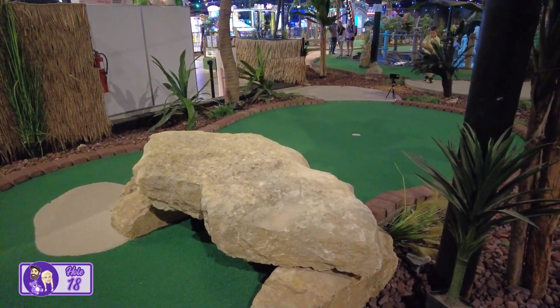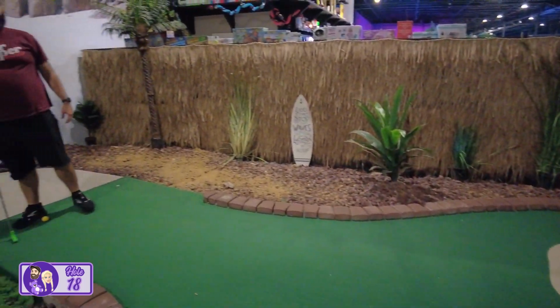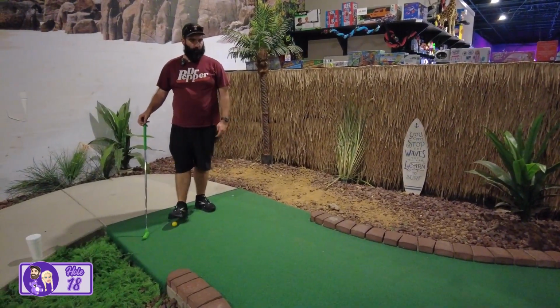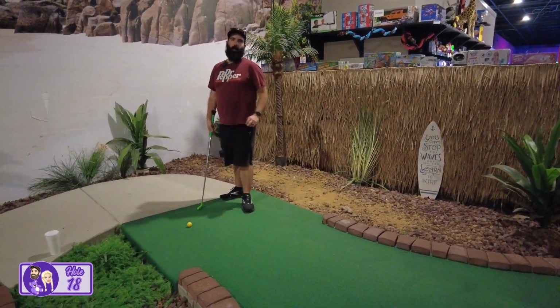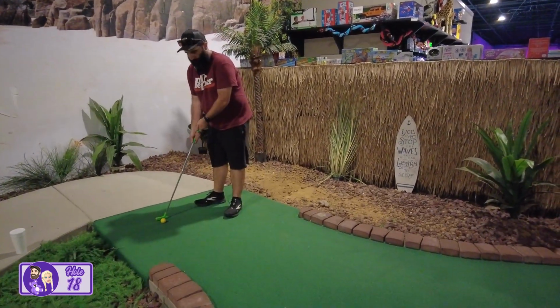I can't believe this brings us to hole 18, and this one actually does not collect your ball. There's a ball collection at the end. Huh. Interesting. It's something we like to make note of for no reason. This is the Malibu Stonehenge, I'm calling it. I'm going to go through it.